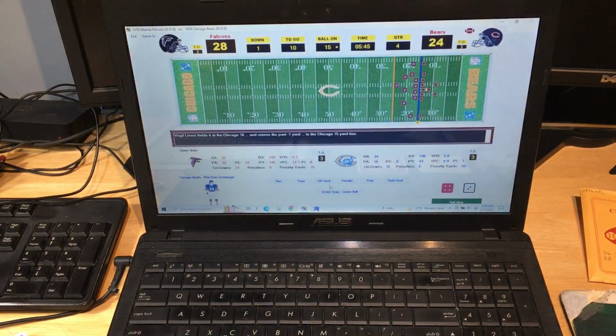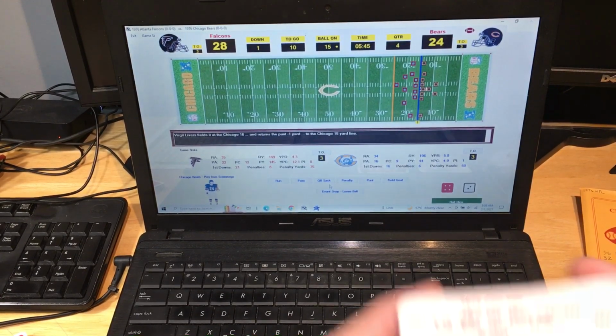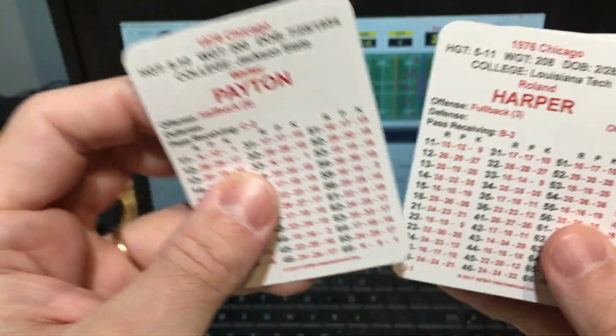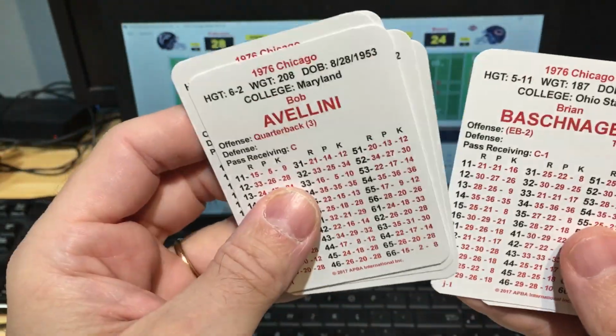15 seconds off the clock. And Bears are going to have 1st and 10 from their 15. So nice punt by John James of the Falcons. So the Bears are going to come out with Walter Payton, Roland Harper, Greg Latta, Bob Avellini, James Scott, and Brian Baschnagel.